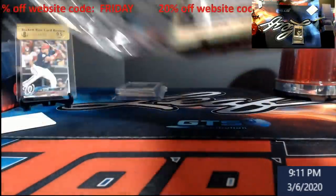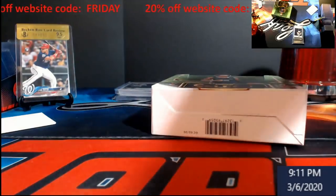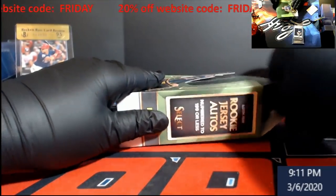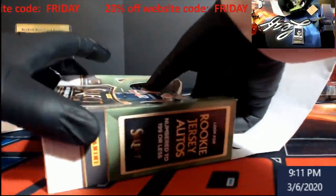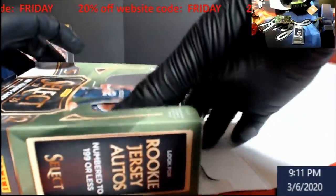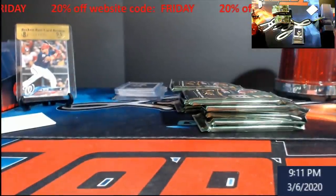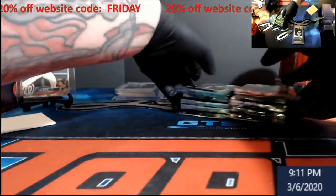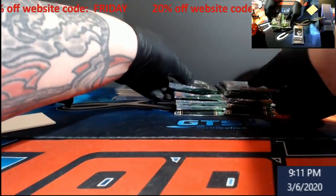Now, we still got other boxes to open up eventually. I still got a box of Optic Hobby somewhere laying back there and some other stuff. Next week is Contenders Optic Football. And I had somebody want me to give him some racing, so we're going to open up some 2020 Donruss racing for him. That'll probably be early in the week. Should be here Monday, I believe. So let's take a look.